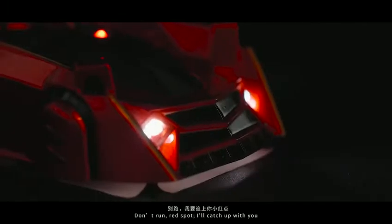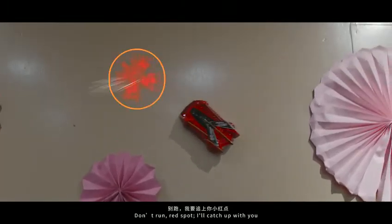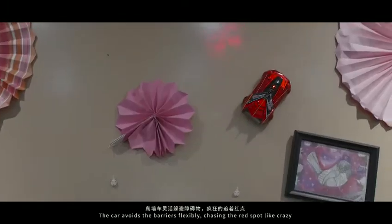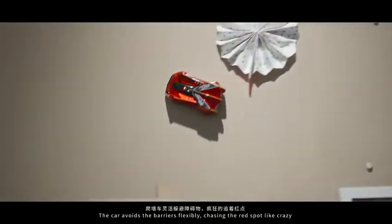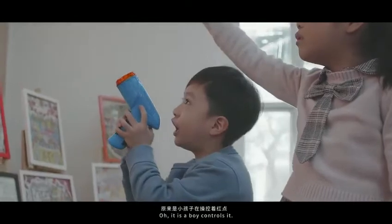Let's go! Don't run! Red spot, I'll catch up with you. The car avoids the barriers flexibly, chasing the red spot like crazy. Oh, it is a boy controls it.